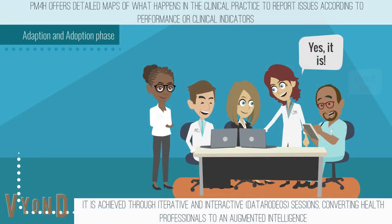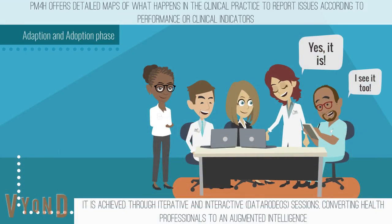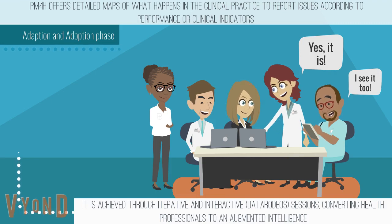Process mining for health offers detailed maps of what happens in the clinical practice to report issues according to performance or clinical indicators. It is achieved through iterative and interactive sessions, converting health professionals to an augmented intelligence.